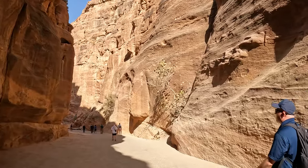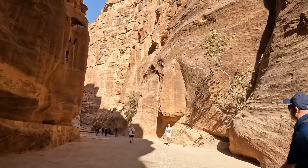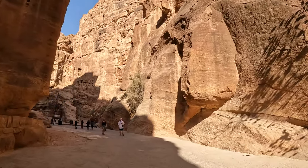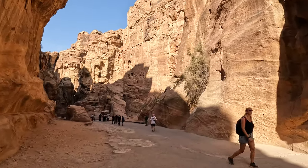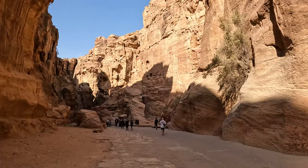Where are they growing food? They have it on the other side, to the left side. It's about 12 kilometers away from there, and that's where they did their farm. 75 over 100. Wow, look at that. It's beautiful.